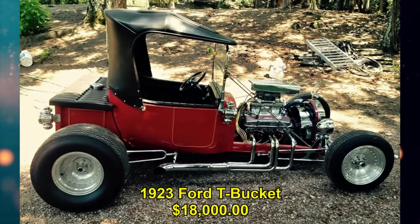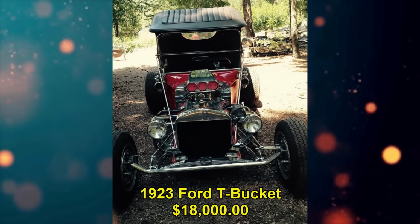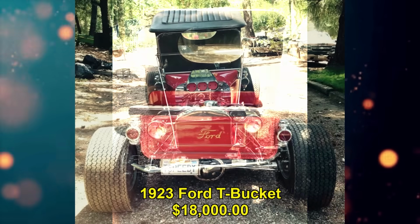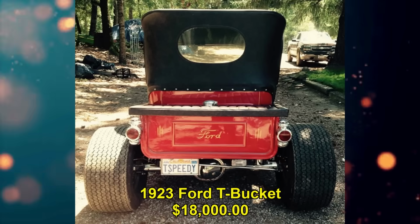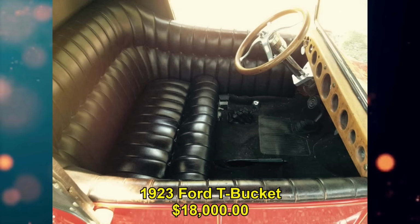And here we have a 1923 Ford T-bucket listed for $18,000 US in Calistoga, California. Its condition is listed as used like new, and from the seller's description, 1923 T-bucket, Chevy small block, 400 auto trans, very fast and fun, custom top, just got tagged for 2025.